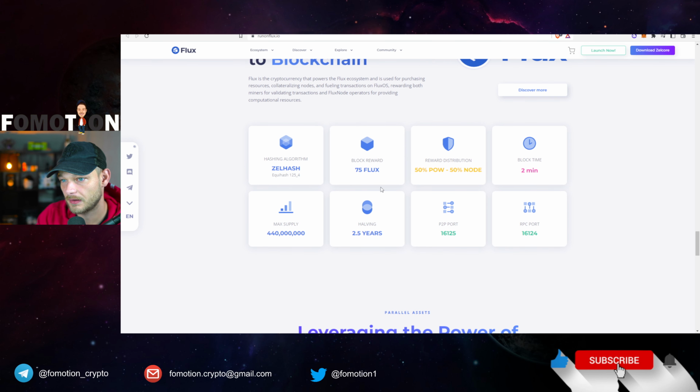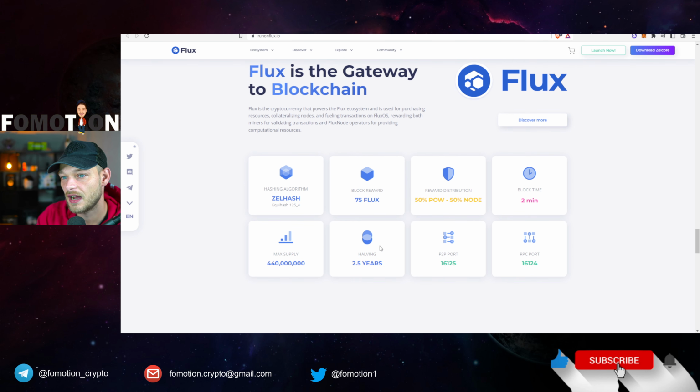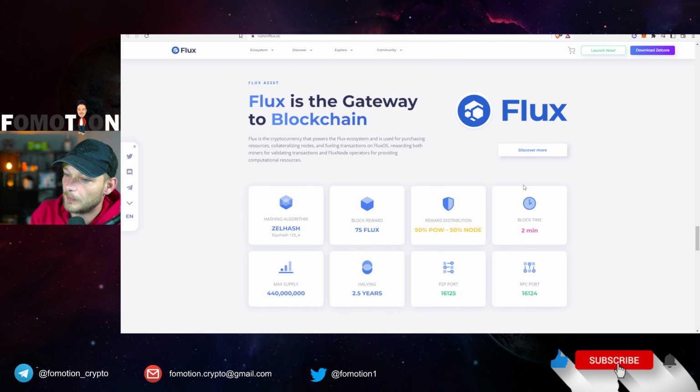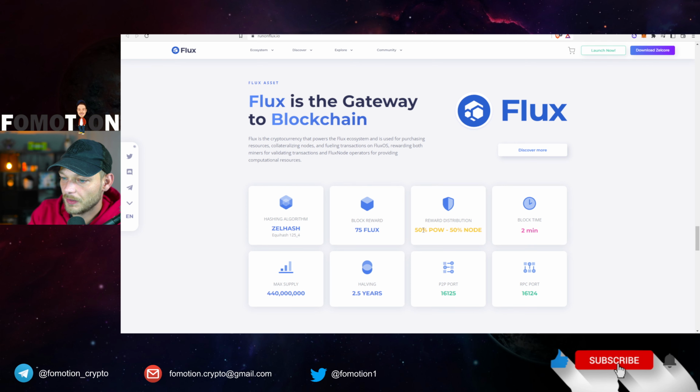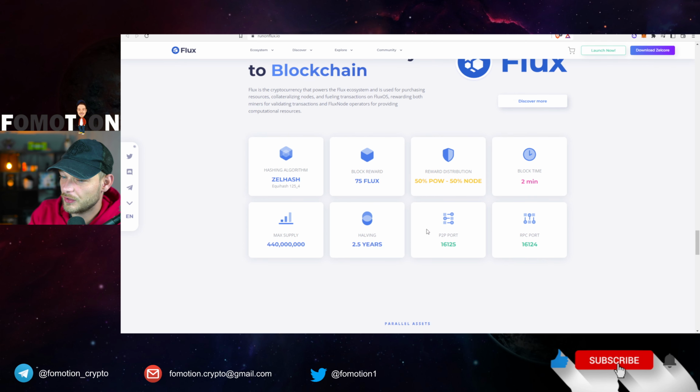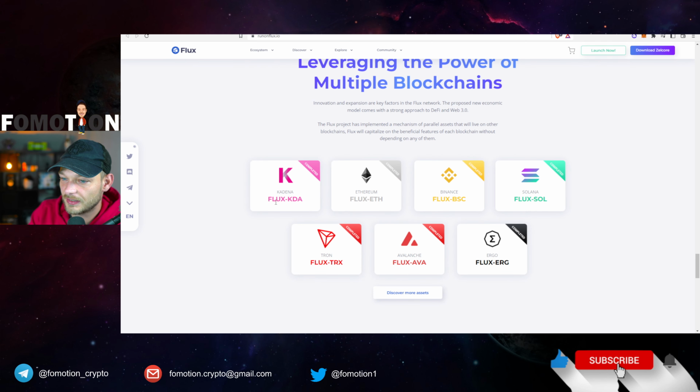Oh, halvings. Okay, cool, cool, cool. So it's a proof of work coin, and they got their halvings going on. They have a max supply, of course. Block time 2 minutes. So it's not the fastest, but you know, still. Block rewards 75 Flux. 50% proof of work, 50% node. Oh, okay, that's quite interesting.